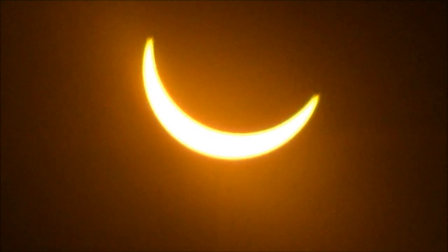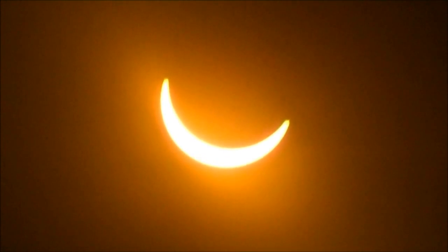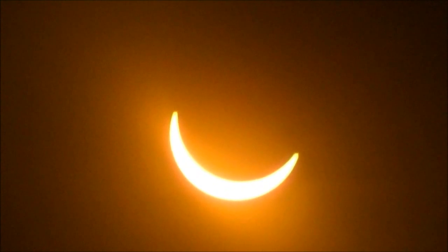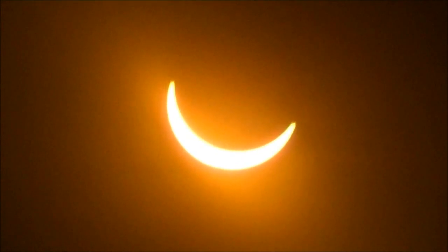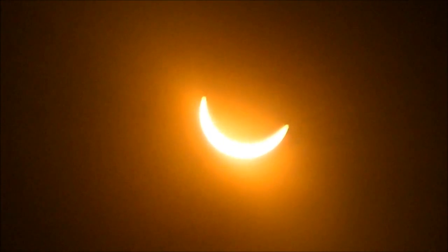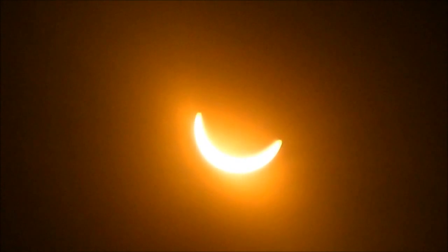Really wish this would stop moving out of focus. I still see birds flying. So it's getting there, but we're not quite all the way. Wish this would focus too. There you go. I'm starting to get kind of chilly too. And yep, you hear cows mooing, just like they do at night. It's starting to darken.